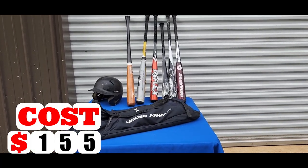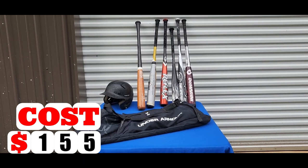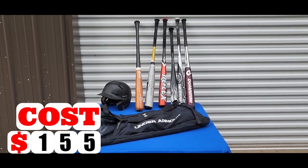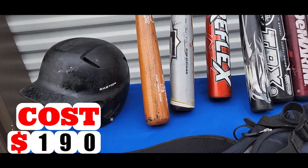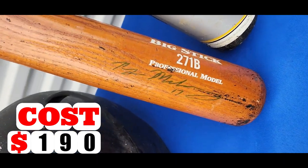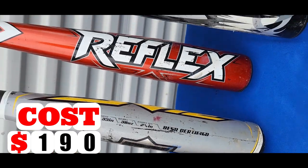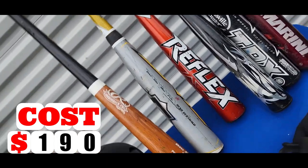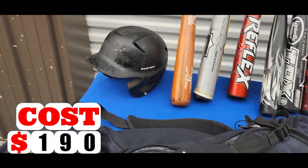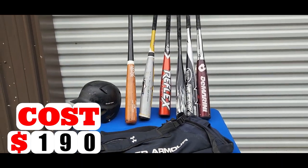Okay, next up, I got this Under Armour batting bag with a helmet and 1, 2, 3, 4, 5, 6 bats. Paid $35 for these. Now, this particular bat has an autograph on it and is wood, so I've got to look that up. But the rest of them, they look all right, and I'll have to do a little bit of research on them. The helmet's a little sticky, like it's been with age, but I should be able to do all right on these.